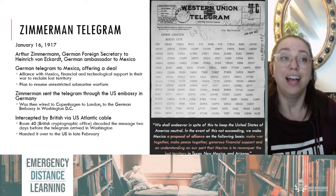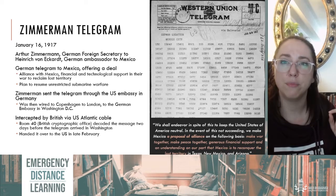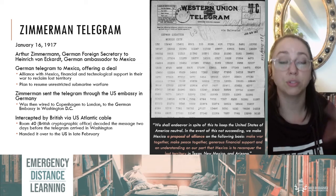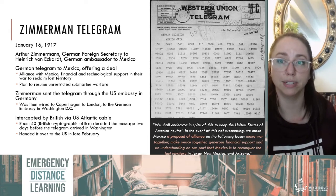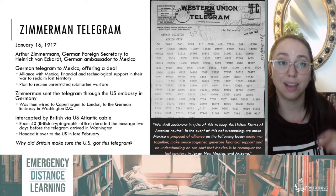And so they hold on to the message for a couple of weeks because in part they think that the unrestricted submarine warfare is actually going to bring the U.S. back into the war. But when the U.S. remains neutral despite Germany resuming its unrestricted submarine warfare, they end up giving the message to the U.S. government. So why do you think Britain made sure that the U.S. got this message?